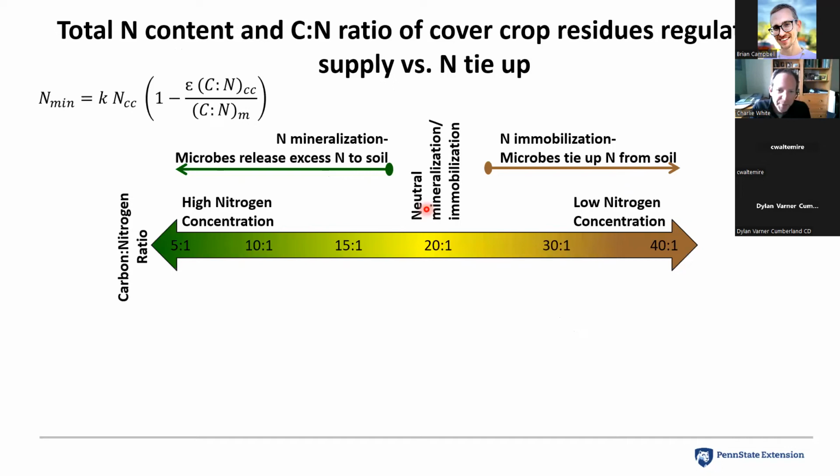Okay, so some of the key characteristics of the cover crop residue that control nitrogen mineralization are the C/N ratio, but also the total N content. So we've got the C/N ratio of the cover crop up here, and the total N content of the cover crop over here. And at some point, the C/N ratio gets high enough that you reach a tipping point where immobilization starts to occur. That tipping point is often around 20 to 1, but it can be as low as 15 or 16 to 1. It could be as high as 25 to 1.